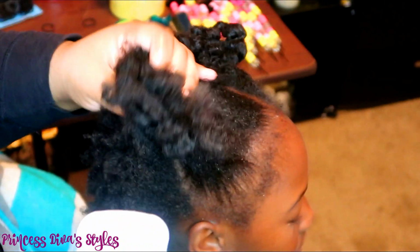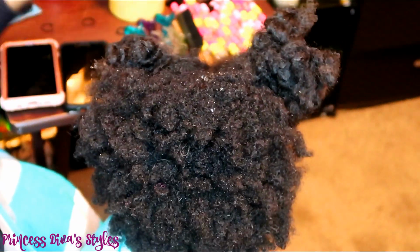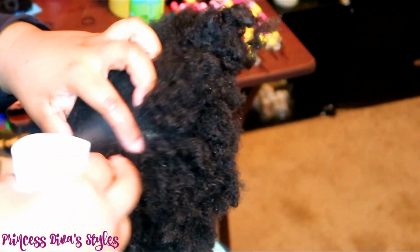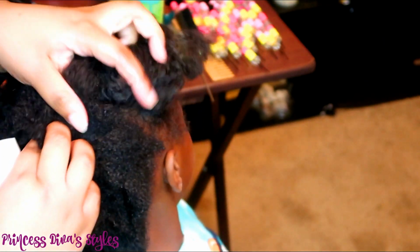Okay, so we're just gonna dampen the hair with water. And because I'm using the leave-in, I don't want to put too much of this water, because this also has water in it. So make sure we get the root, because that's where it's really dry at. You want to make sure you get that scalp really good.